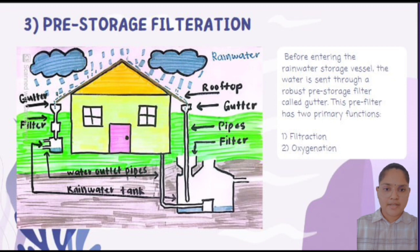The filter is designed to be very efficient yet effective. Most pre-storage filters use a metal mesh filter that is either gravity-fed or filtered through centrifugal force. These filters do not need to be replaced but rather should be cleaned about 2 to 4 times per year.